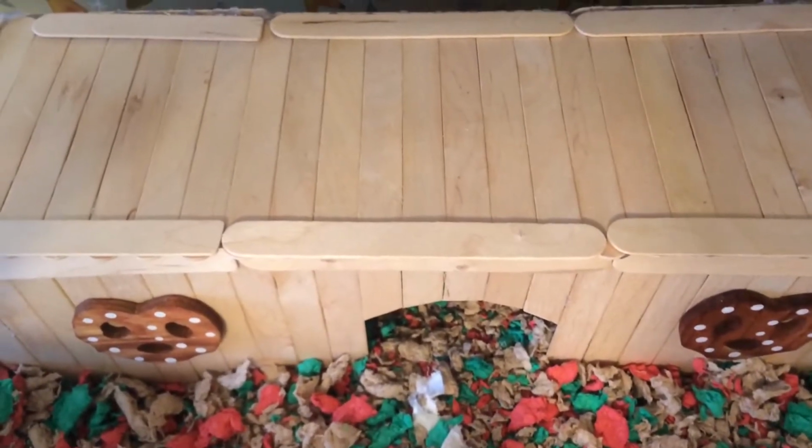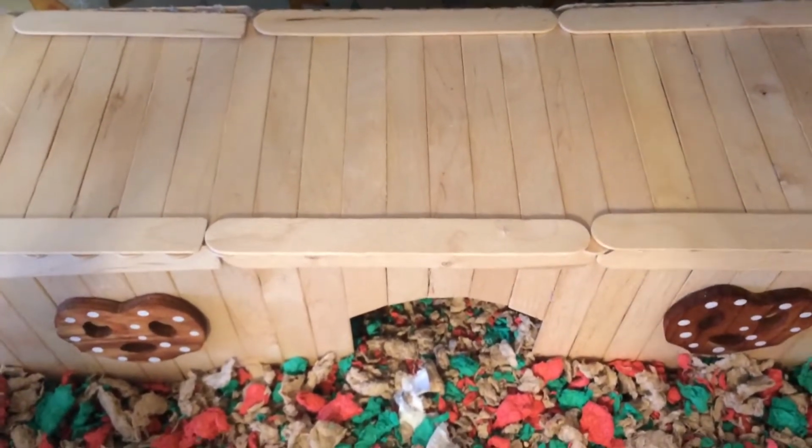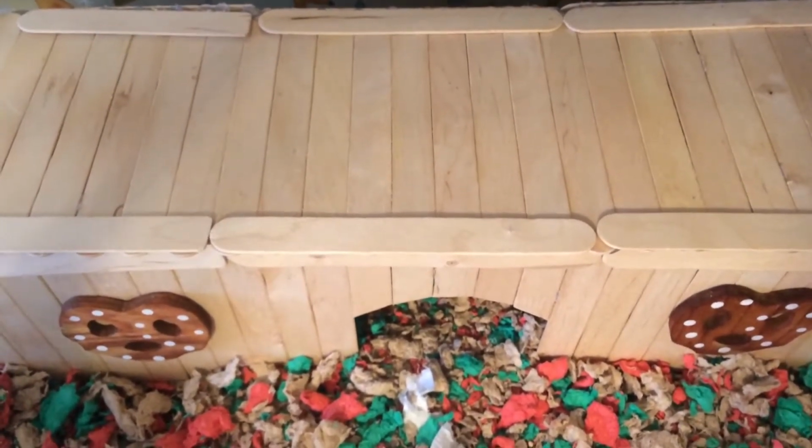And if we move to the left of her wheel, right here, we've got a little popsicle stick house, which just has 2 pretzels on it, which I got from PetSmart, and I just put them onto the house.